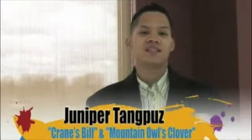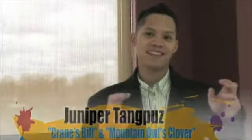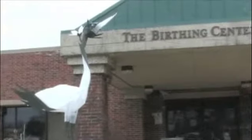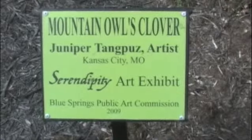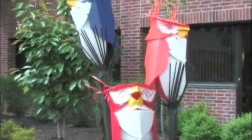The first piece is these pair of storks, and they're going to be placed at the birthing center. A lot of my work is kind of the joining of two worlds. This one in particular is the flower, the stork's bill flower, and the actual stork kind of coming together in the sculpture. The second one is the owl's clover, and it's these flowers that have the owl in the center. They're just kind of encased in there.